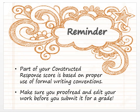Reminder, speaking of full credit and points, part of your constructed response score is based on proper use of formal writing conventions. So make sure you proofread and edit your work before you submit it for a grade.